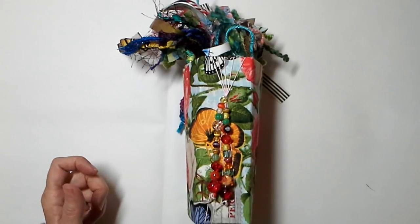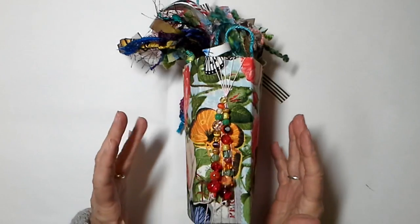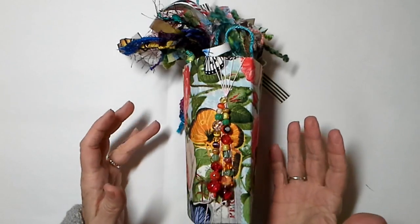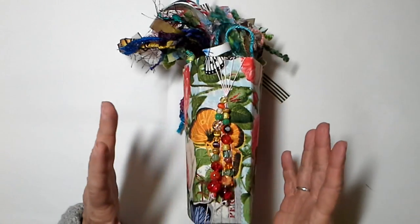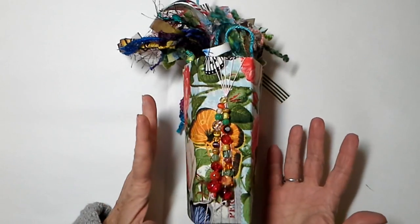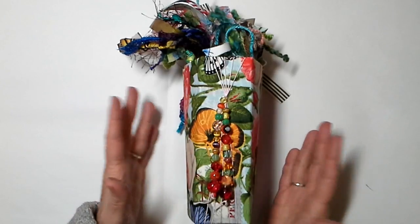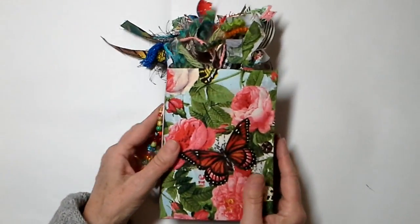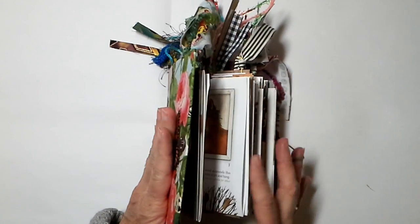This little book is bound very, very simply with what I like to call a candy strand, and that's when I just pick up random beads and put them on the bead strand. It seems to work out, and it's just kind of fun. It gives the book a little bit of a whimsical aspect to it. So let's take a look inside.